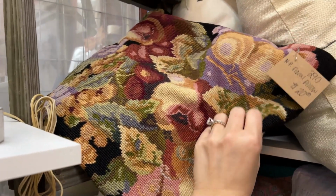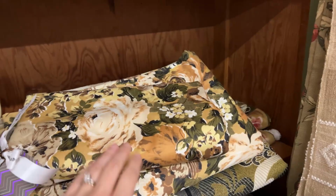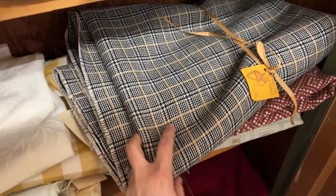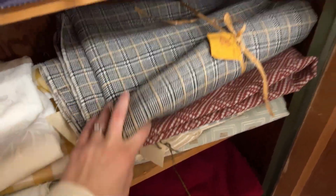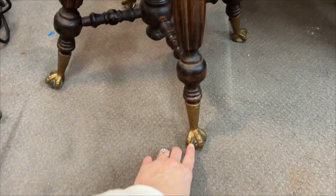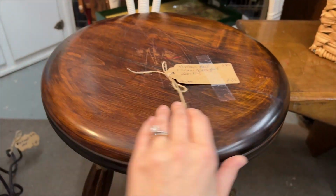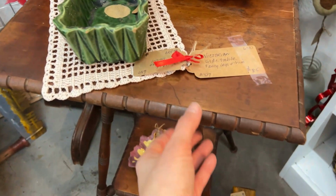Back to fun stuff. I found this beautiful cross-stitch pillow, but y'all did not like it. You liked this fabric a little more, which I kind of fell in love with because I've been looking at thrifting and sourcing some really cool fabrics, but these were just a little too pricey for me. Can we just take a moment for these claw feet on this beautiful antique stool? It even had a swivel top on it, and I loved it. It was just a little too formal for my style.